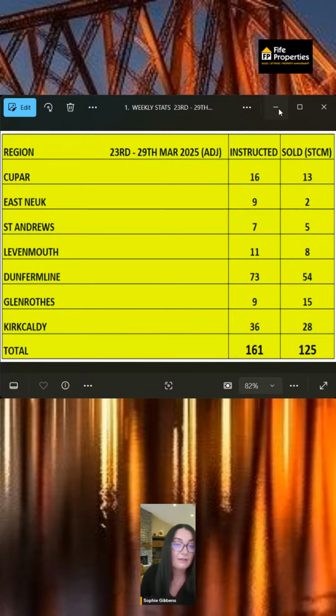But if we have a look at the areas, so Cooper, for example, you have 16 versus 13, so there's not that much in it, but a good bit of activity in Cooper, higher numbers than always. A surprising number actually is East Neuk having 9 properties instructed. That's a lot higher than we normally see. It normally floats between 3 and 5, so to nearly be triggering the double digits is quite high for the East Neuk.